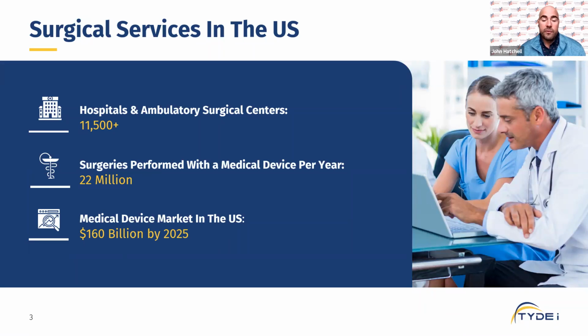When we look at surgeries performed with a medical device per year, that number is estimated to be about 22 million. And when we look at the medical device market in the U.S. as a whole, in terms of consumption of these products, that number is estimated to be $160 billion by 2025. So when you look at this in totality, it's a rather large problem.